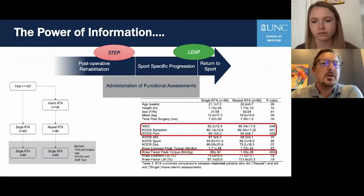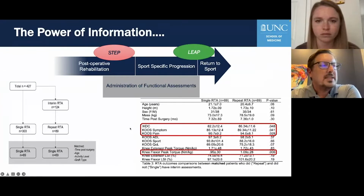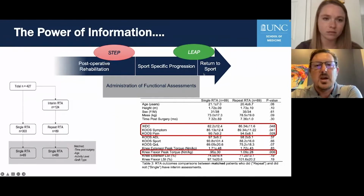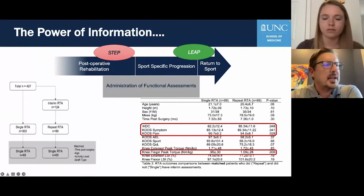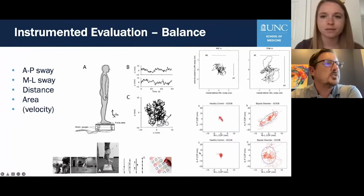and not only information but repeated information. This is an abstract that we're going to present at AOSSM next month, where we basically proved that patients who were seen multiple times over the course of their recovery after ACL reconstruction with instrumented measures are doing better at the terminal endpoint of their assessments. They're feeling better through their patient-reported outcomes, and their muscle strength is better, because they know what they have to do, because they have the information before it's too late.